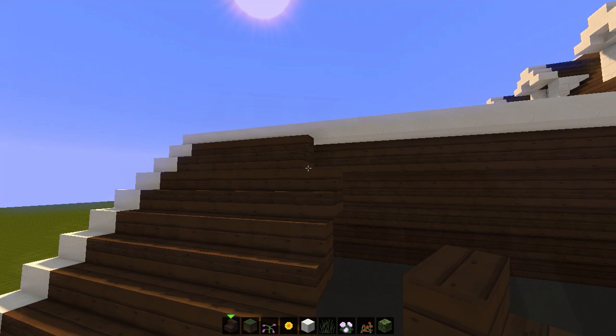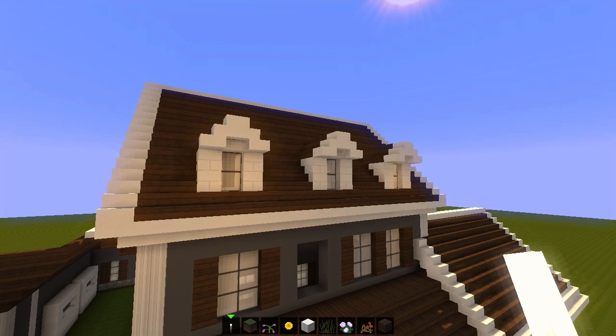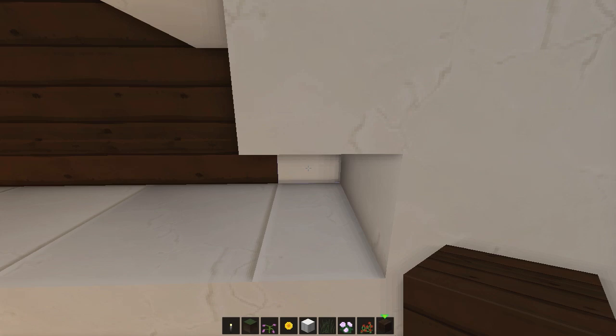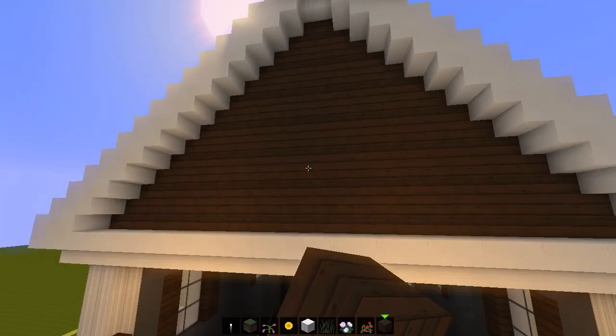And ba-bam! Okay, so I've mirrored that side. Okay, and it looks like this. I absolutely love it so far. And the sides here, I just fill them up. You know what? Maybe we should actually go all the way down here with that. Yeah, let's do that. Let's remove that little pillar here and there. Perfect. So I just filled the gaps here in between with dark oak wood planks.